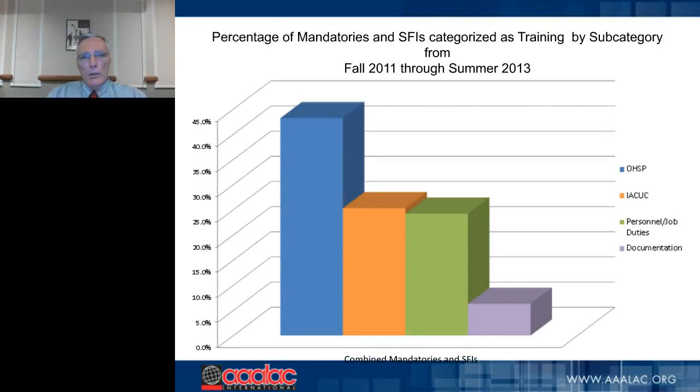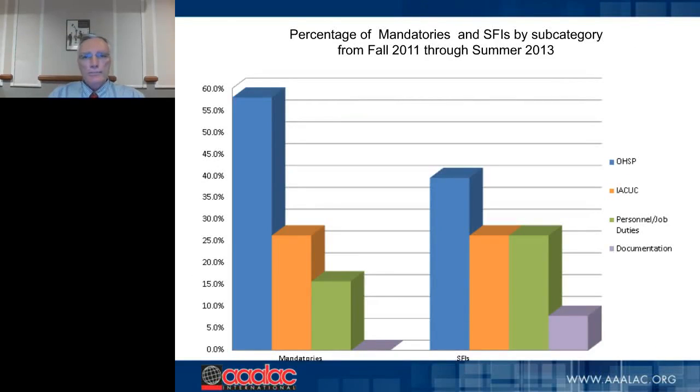To look at the data on a percent basis, and these are percentages of all findings, whether they were mandatory type findings or suggestions for improvement, they're still categorized that over 40% of the findings were related, again, to occupational health and safety, followed by IACUC, and then closely followed by job duties and personnel, and then a distant fourth is actually related to documentation.